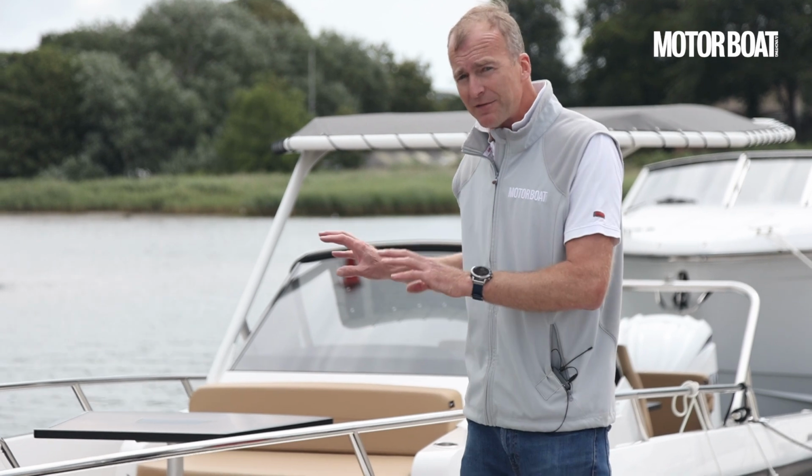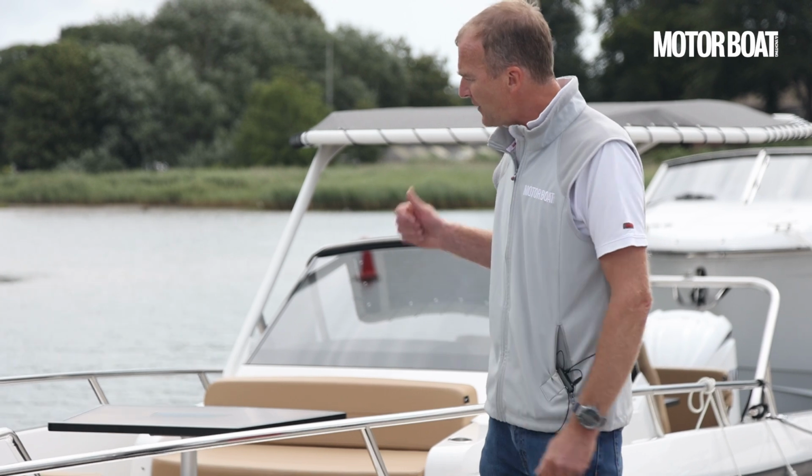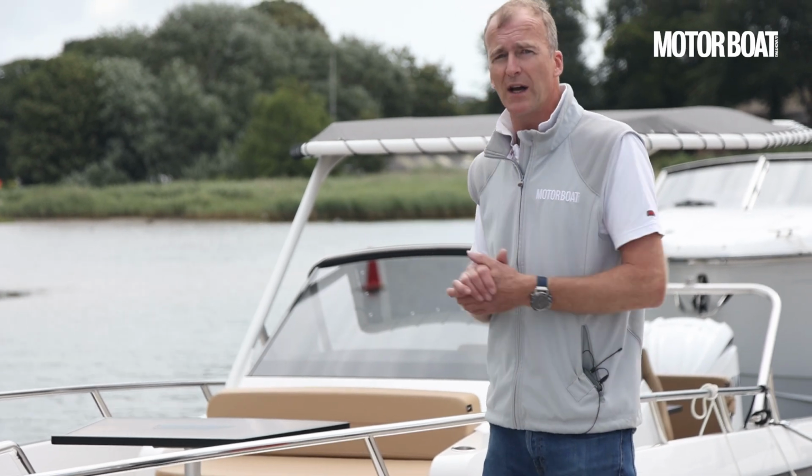Now that's quite a lot of money for a 28-foot boat, but hopefully it will have all those usual Windy traits of high performance, good fuel efficiency and top-notch build quality. But we're going to take it out and see if it delivers on all those things.